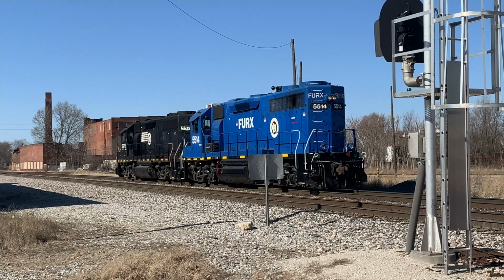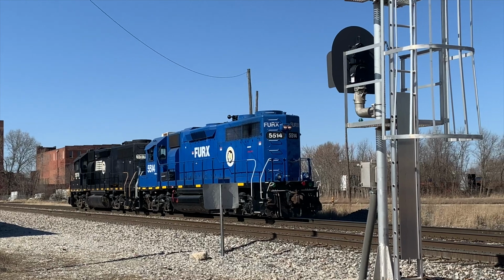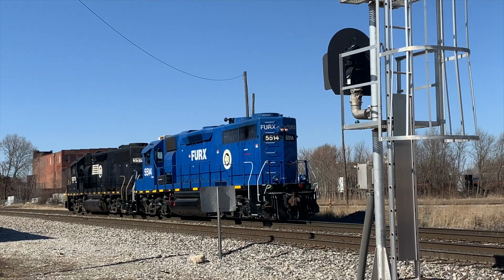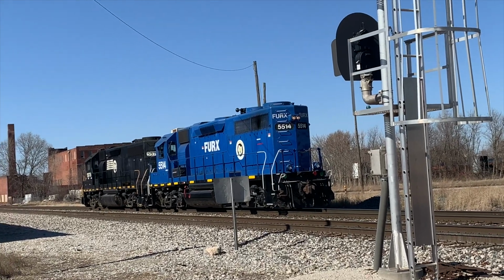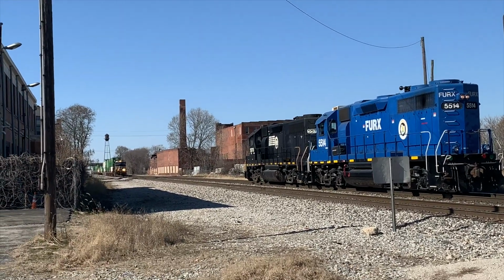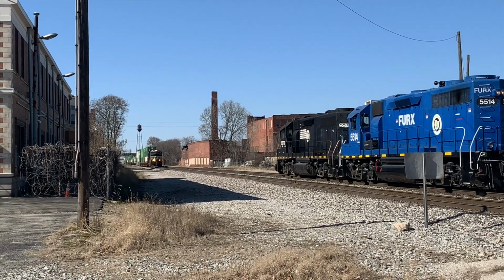Those are two Decatur and Eastern Illinois locomotives on NS Main 2 waiting to go back to their yard. They're going to have to do a track switch down there or move over one track, but they can't because right now we've got an NS Intermodal coming in. They're going to have to wait on that intermodal before they can move.